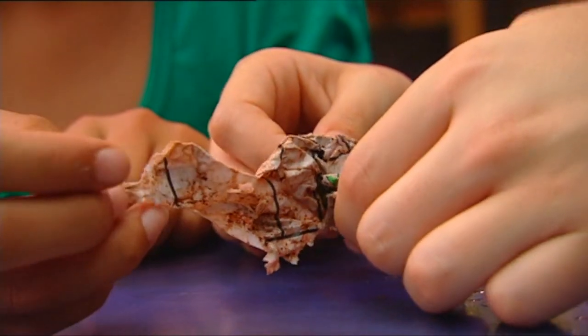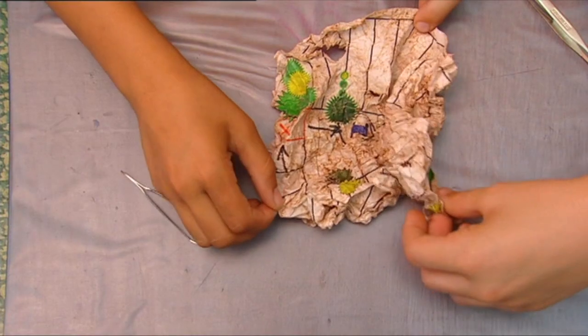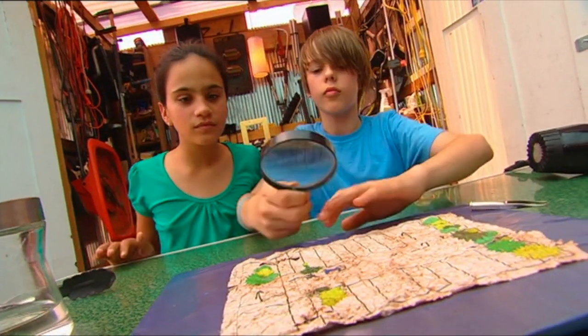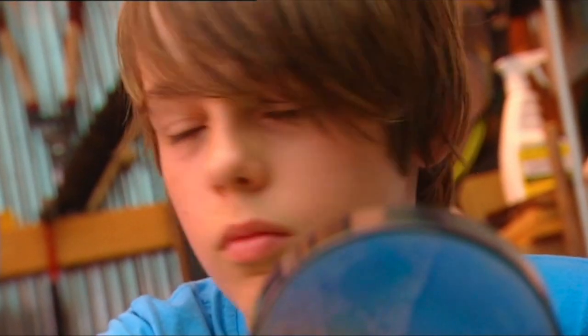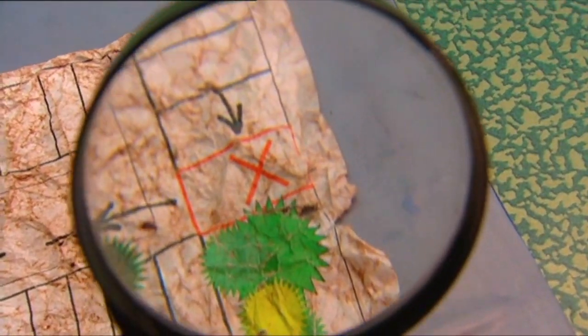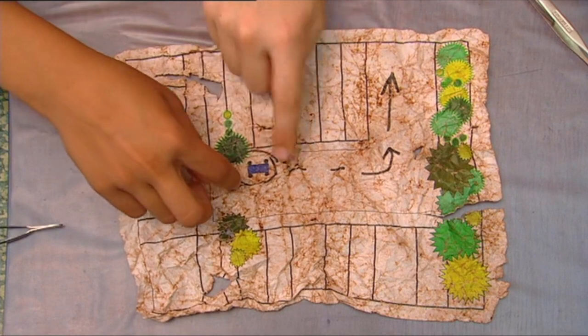Now, let's carefully pull it apart. Yeah, it's not brittle anymore. The glycerine worked. Wow! It looks like this is a map of our street. And look here. There's a red cross marking our house. I think we're next on the robbers' hit list. This map has clinched it.